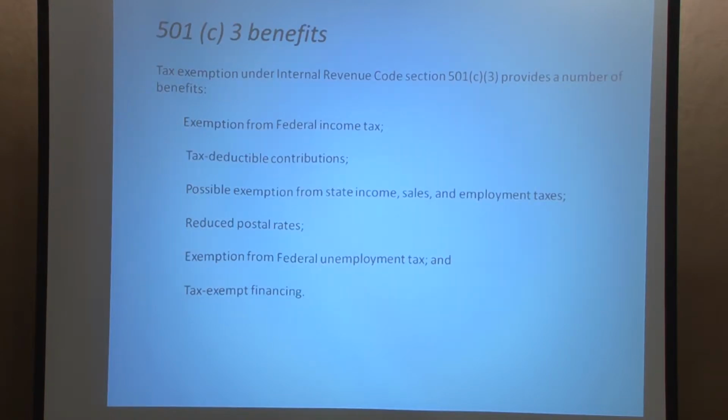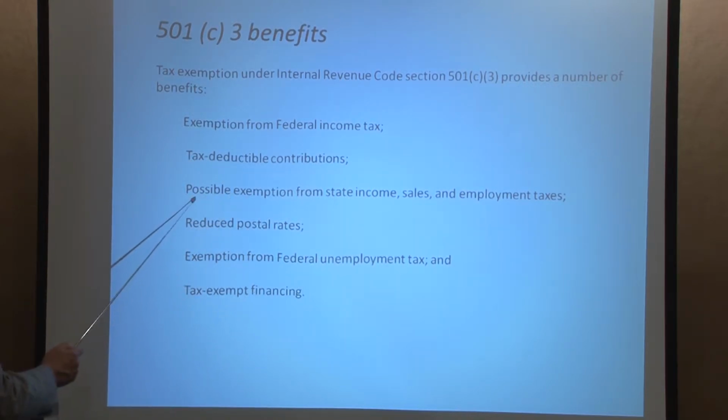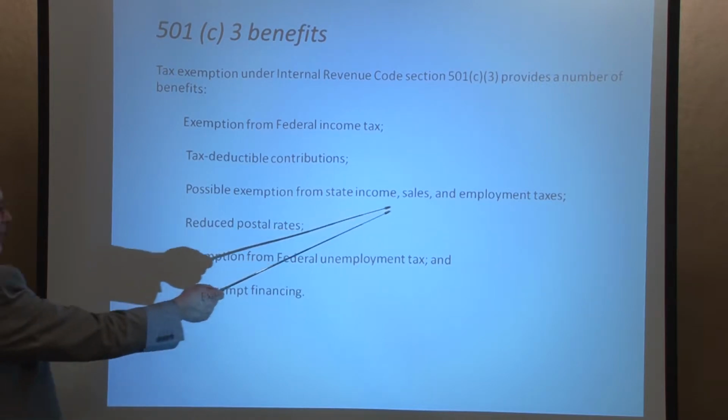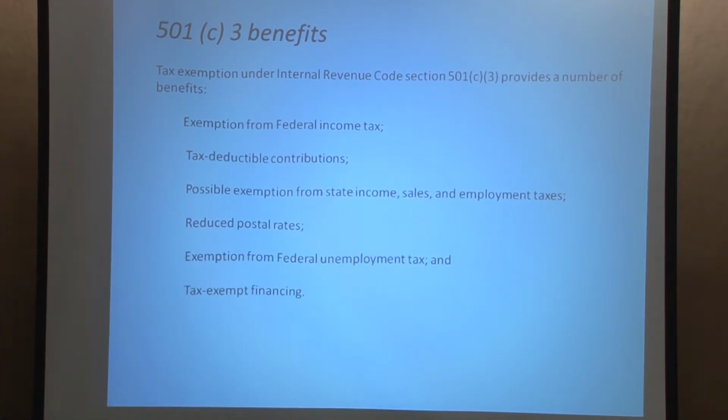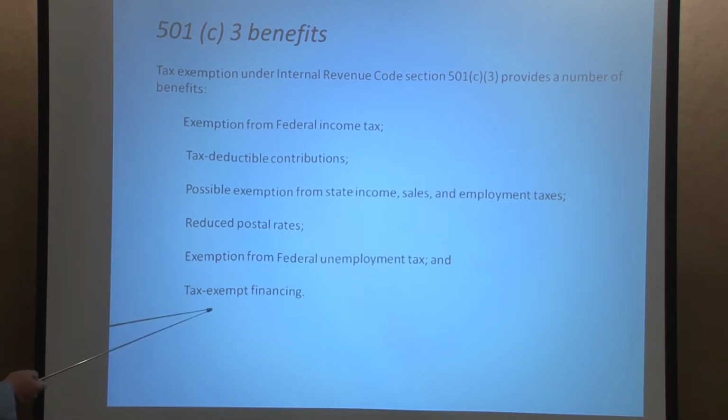Okay. The benefits of being a C3. You have an exemption from federal income tax, tax-deductible contributions, possible exemption from state income, sales, and employment taxes, reduced postal rates. If you have big bulk mailings, nonprofit C3s do get reduced postal rates for that. An exemption from federal unemployment tax, and you can get tax-exempt financing if you need to take out a loan.